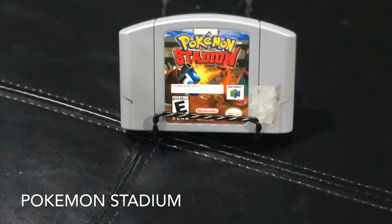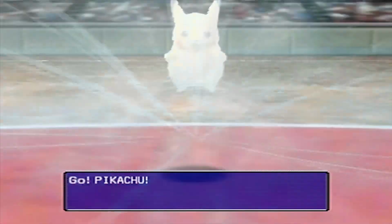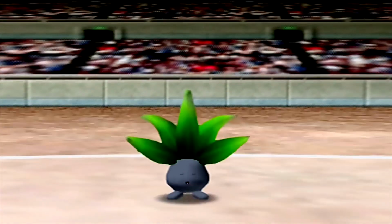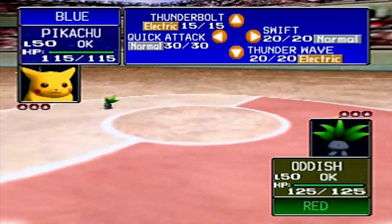Next up is the Pokemon Stadium Original. Pokemon Stadium for the N64 was definitely a very, very good game. It was the very first Nintendo Pokemon game that allowed you to use your Pokemons from your original Nintendo Game Boy to be able to transfer it in game for you to use.